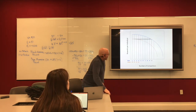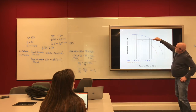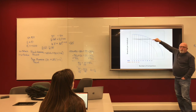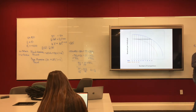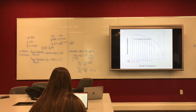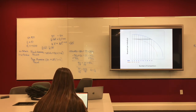Yeah. The payoff for the individuals in the rich environment is here, a little above the payoff for all the individuals in the poor environment. And this is what the ideal free distribution says. If individuals are making these decisions in this way, everybody ends up getting the same thing.